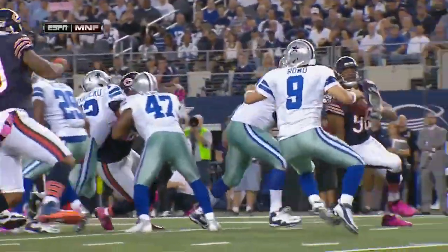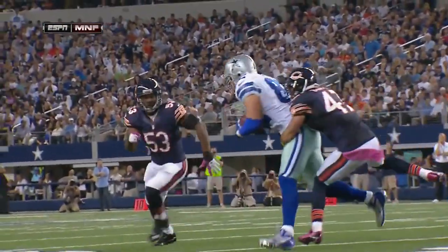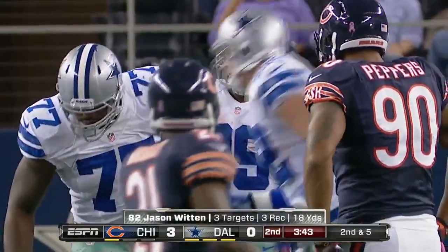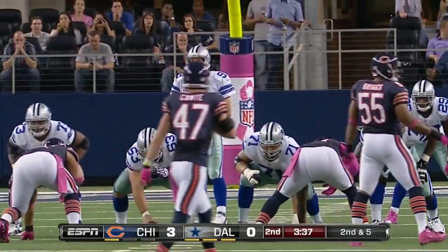And I like this safety for the Chicago Bears, Chris Conte, who's in tight coverage, makes a good tackle on Jason Witten, who's caught the ball well tonight, Mike. That's his 3rd catch. Well, 3 times that Romo's gone to him. Drops, false start penalties, very atypical of Witten the last couple of weeks.